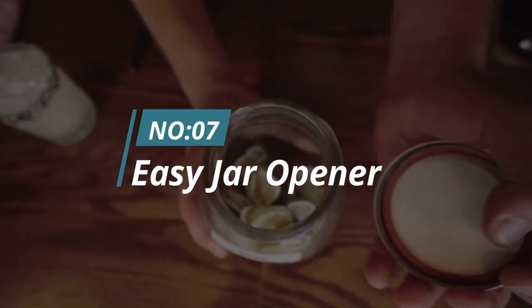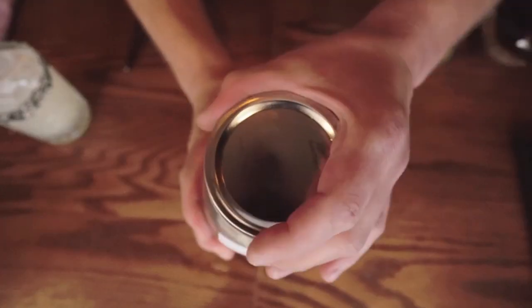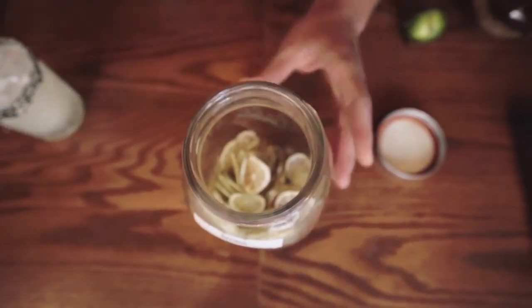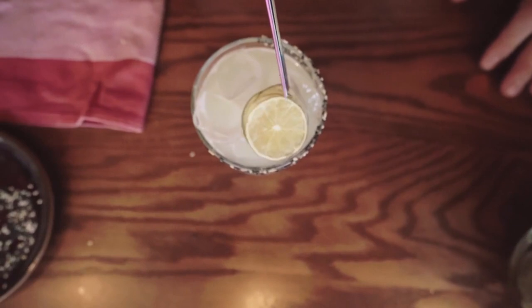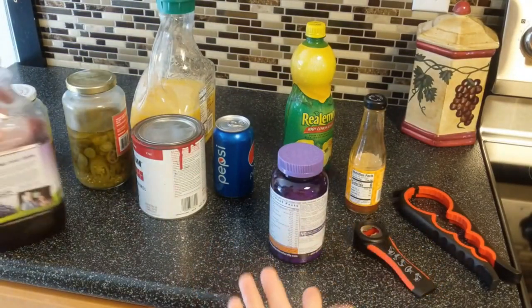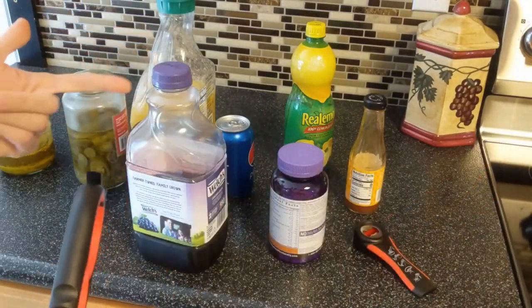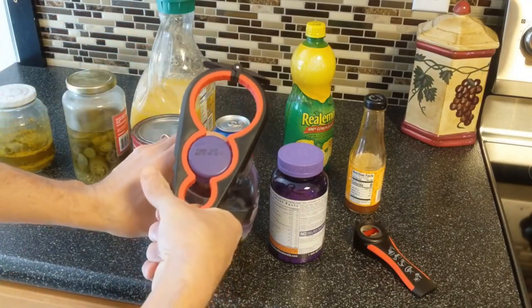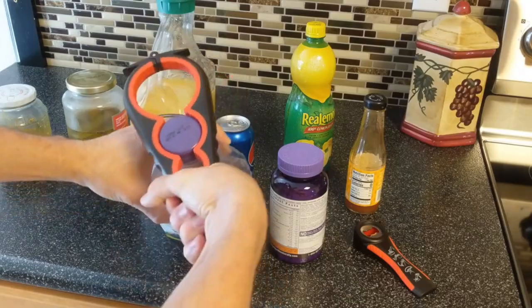Number 7. Easy jar opener. Do you struggle with opening stubborn jar lids? Well, with this easy jar opener, you won't have to ask for help anymore. All you need is a rubber band. Place the rubber band around the lid and then twist the jar. The rubber band will provide extra grip, making it easier to open the jar.